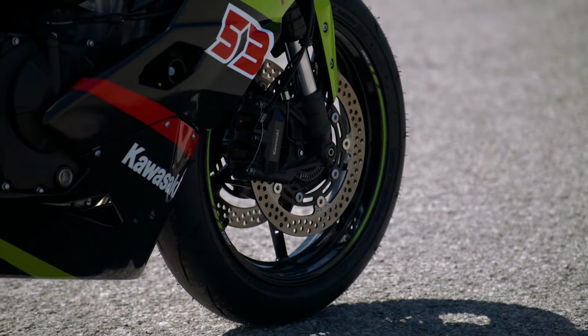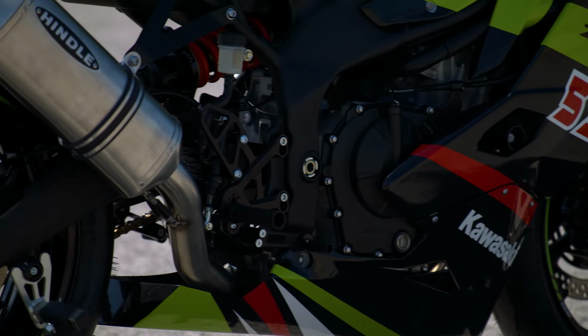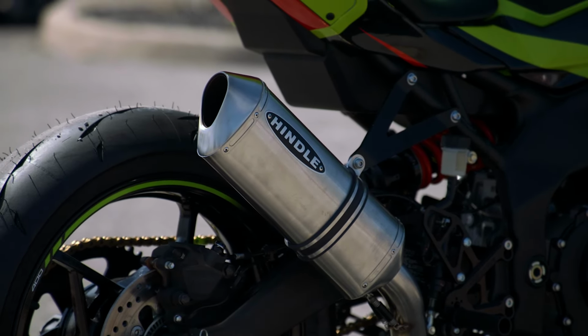Right. The cleanup's better, the cleanup's faster, and it's more crash worthy. And what we mean when we say crash worthy is you can crash the bike, pick it up, and it's not a lot of effort to get it rolling again for the next session.